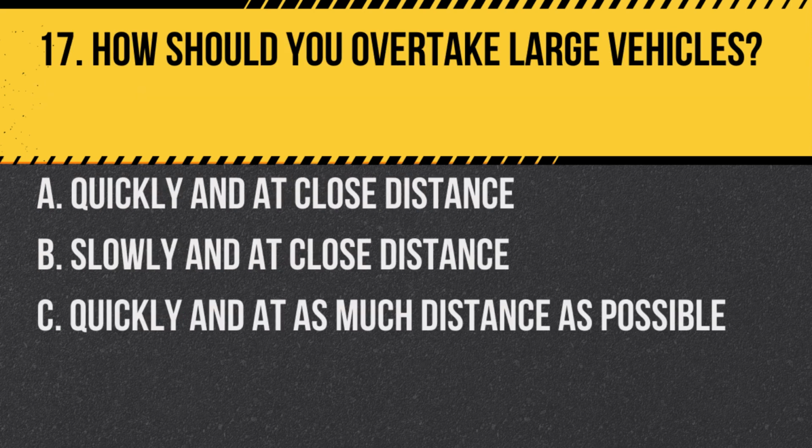Question 17. How should you overtake large vehicles? A. Quickly and at close distance. B. Slowly and at close distance. C. Quickly and at as much distance as possible.